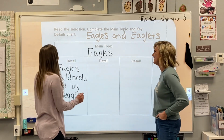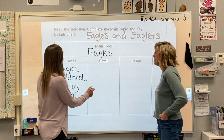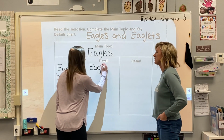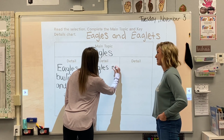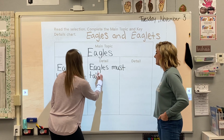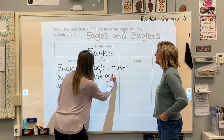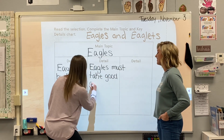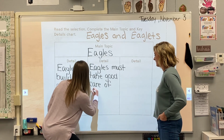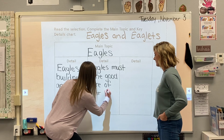Yes, I love those. All right, so let's add in here a detail that eagles must take good care of their feathers.